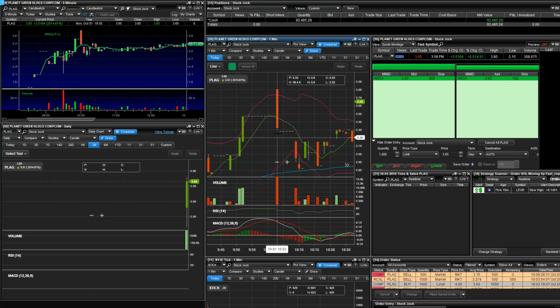I was only able to fill 500 shares before it did a circuit breaker halt on the downside, and I had to sell the other 500 shares inside this candle for another loss. So got in at 3.60, sold half at 3.37, sold the rest at 3.15. Nice loss there, right? So nothing to write home about on that one.